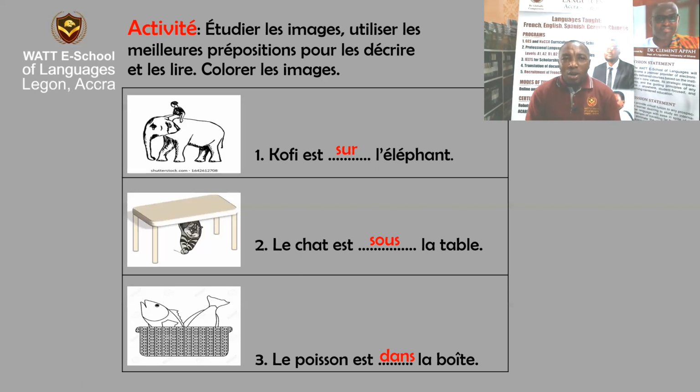All right, I hope you have written it. If you have not, take 1 minute, 30 seconds to copy this, because it is already in your book on page 81. So quickly write so that you can continue with the activity.